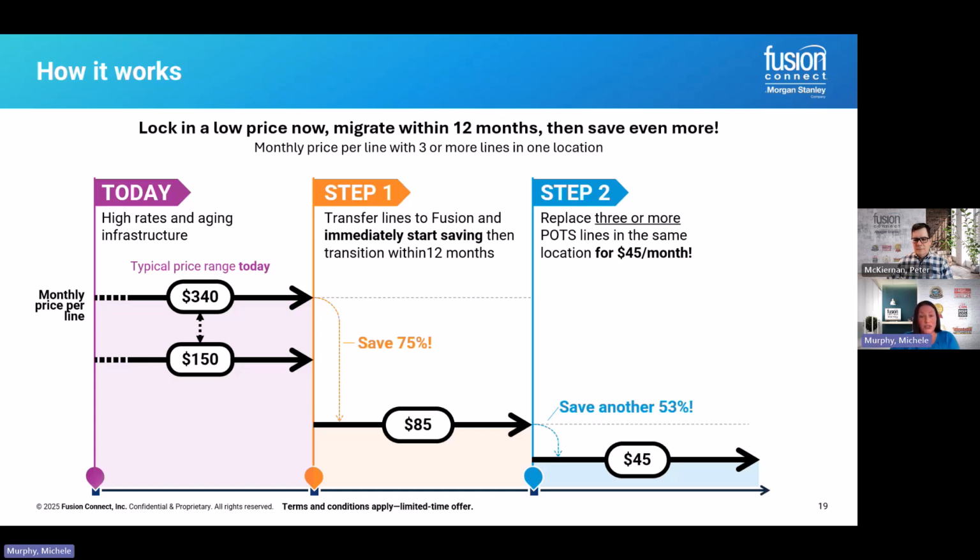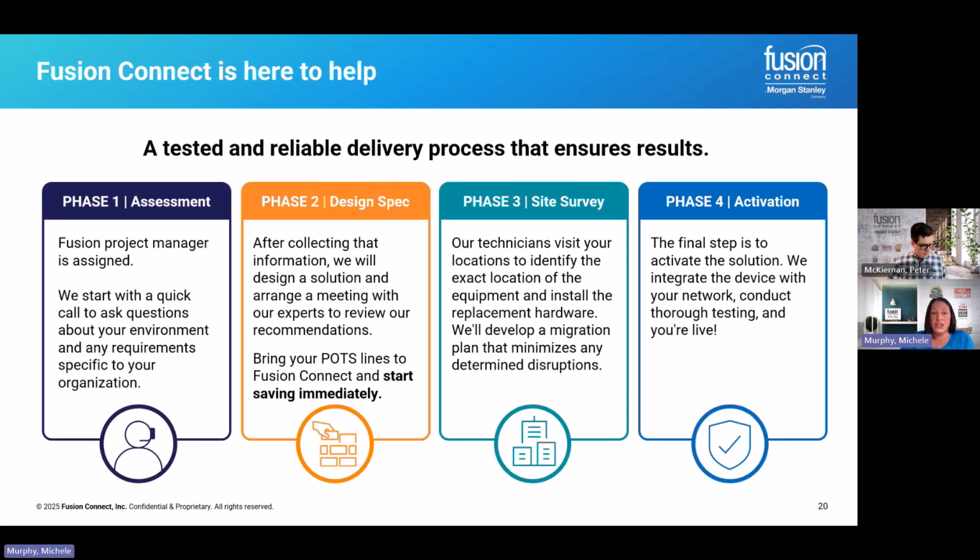The first step is to transfer your lines over to Fusion at $85 per month per line. That is right out of the gate. We can save you up to 75% based on your current POTS rates. And then step 2, saving another 53% at $45 a line. And Fusion Connect is here to help.